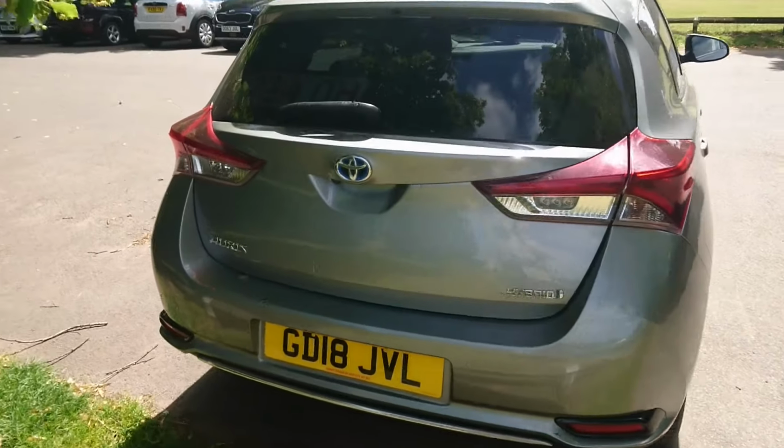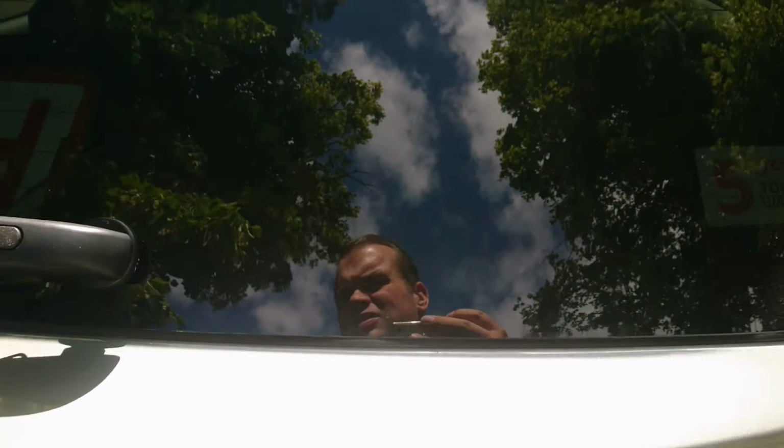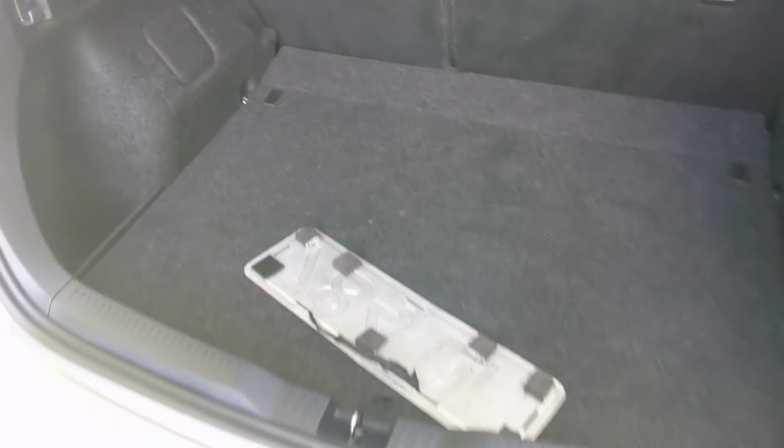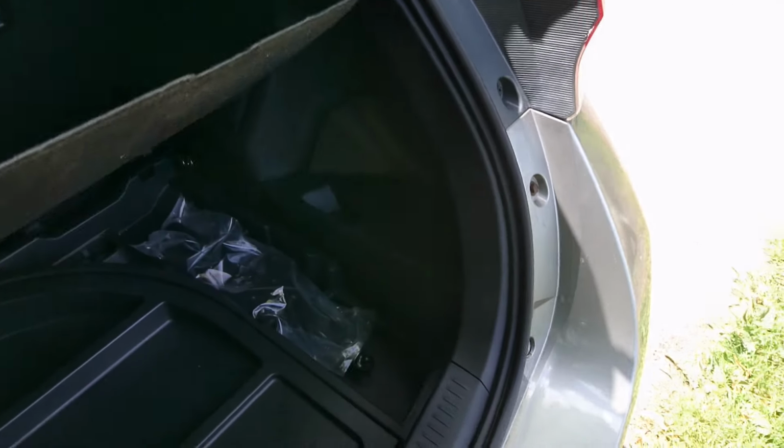Hopefully the dealer plate doesn't fall out when I open up the boot, viewers. Let's just do that. Ah, it did. Never mind. Let's put that over there. So the boot isn't as big as something like, I don't know, this would have been a Mark 7.5 Golf, wouldn't it? It's about 360 litres.